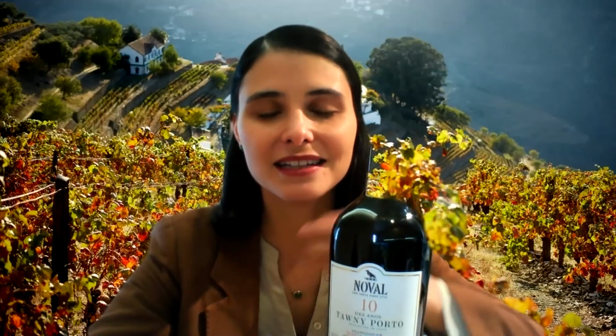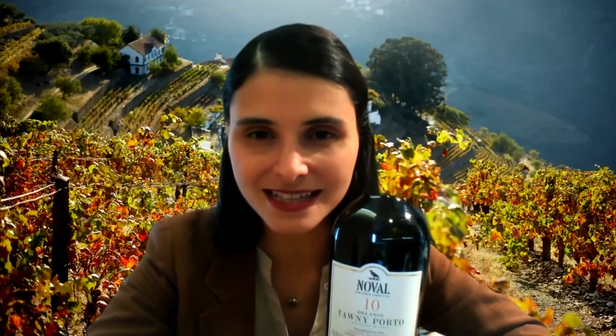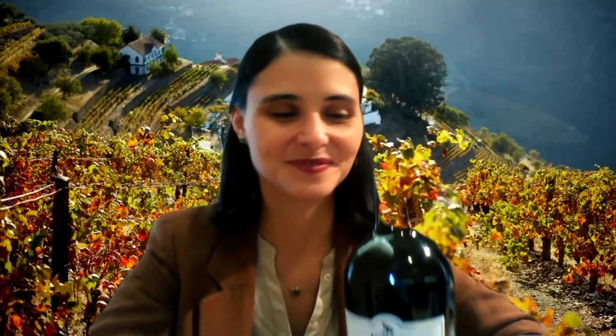We pair it, for example, with curry very often. It's very nice with a curry. You serve it chilled and it will bring down the heat of the curry and marry very well with the ginger, nutmeg, cinnamon flavors that the wine has. It will really complement the spicy flavors that you find in a curry.